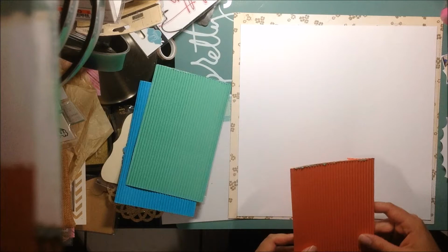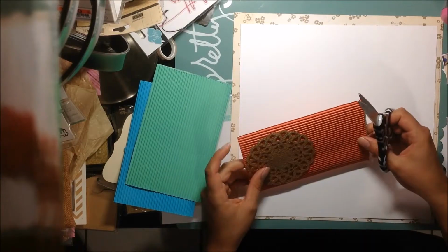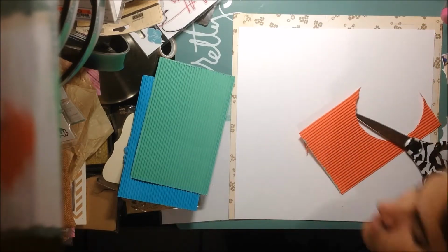This was the one that stuck out to me the most, because I love anything brown, and I love anything neutral, and strings and all that stuff. So I thought that was perfect for me.